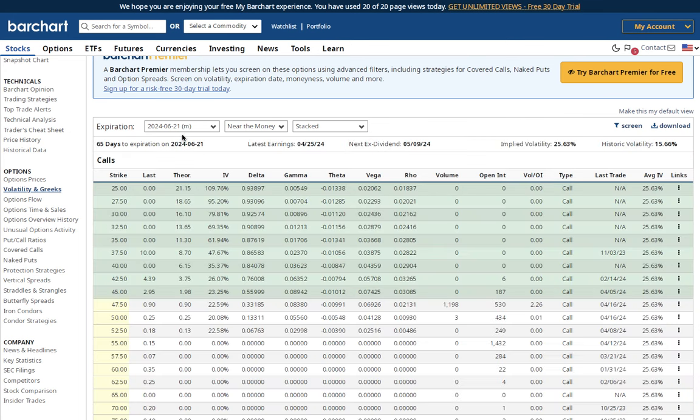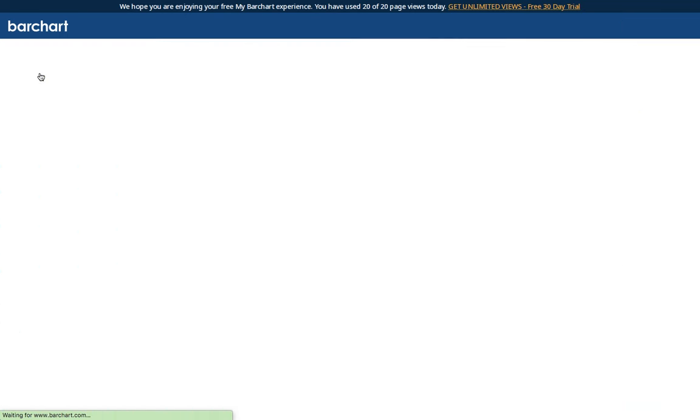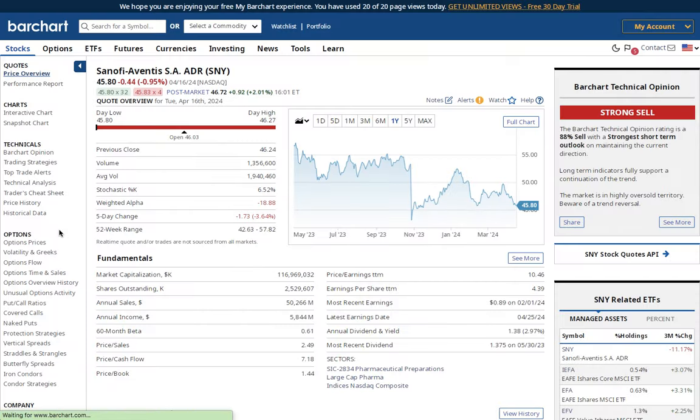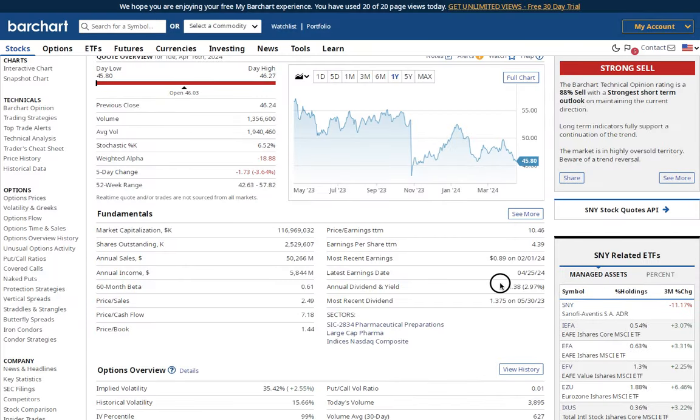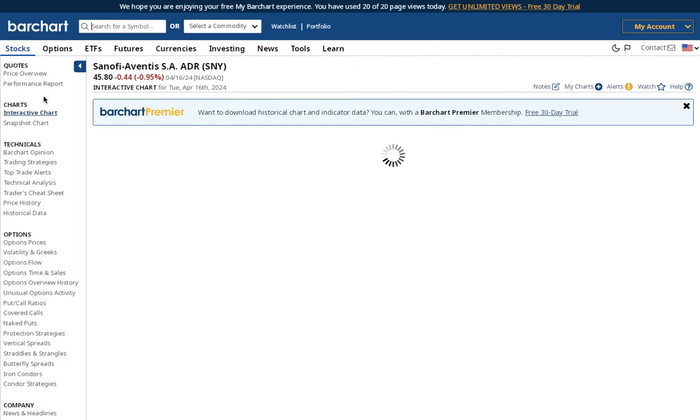So they may be worried that Sanofi Aventis is going to run off. If all of these options were exercised and Sanofi Aventis went above 47.50, each of those contracts would give them the right to purchase 100 shares. So why might they be doing this with Sanofi Aventis? Well, because if Sanofi Aventis goes up past 47.50, that yield for the dividend is going to go down. So they may legitimately just be buying time.